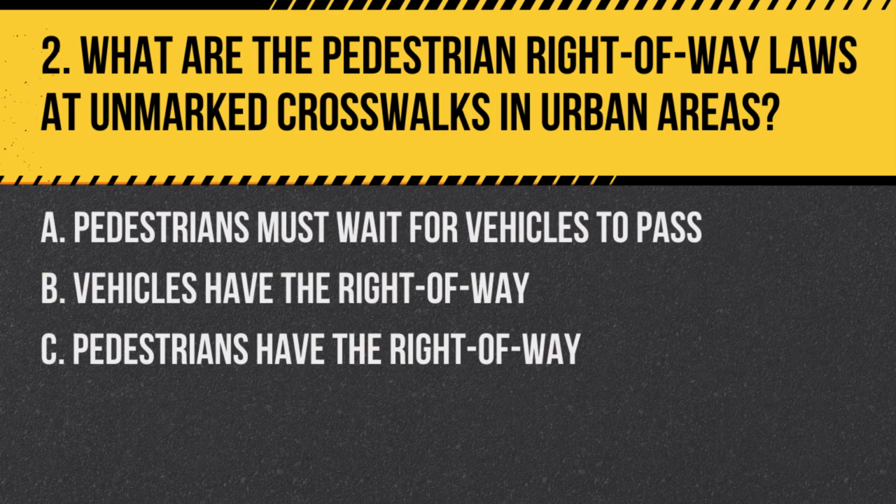Question 2. What are the pedestrian right-of-way laws at unmarked crosswalks in urban areas? A. Pedestrians must wait for vehicles to pass. B. Vehicles have the right-of-way. C. Pedestrians have the right-of-way. Answer. C. Pedestrians have the right-of-way. In many places, pedestrians have the right-of-way at all unmarked crosswalks in urban areas, requiring vehicles to yield.